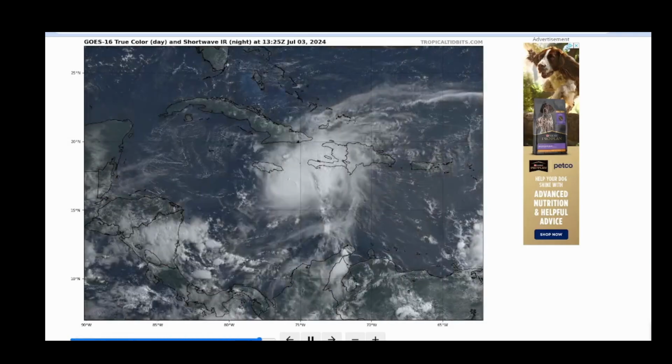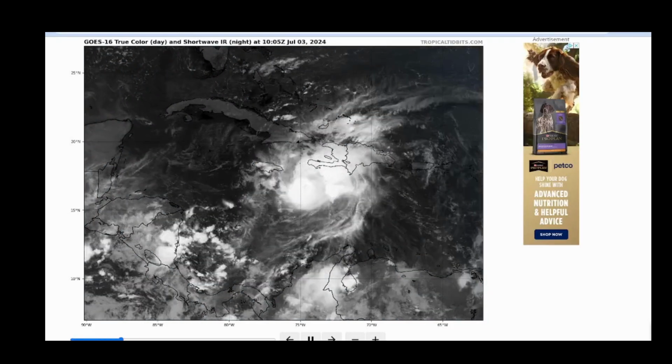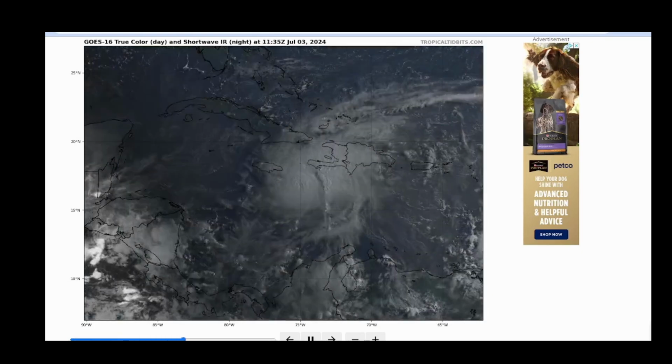That minimum pressure has increased. That shows a sign of some weakening overnight, and the current pressure is about 952 millibars. The hurricane hunters are in the storm right now, and they're making their passes, and then I'll show you what that has been shown lately.